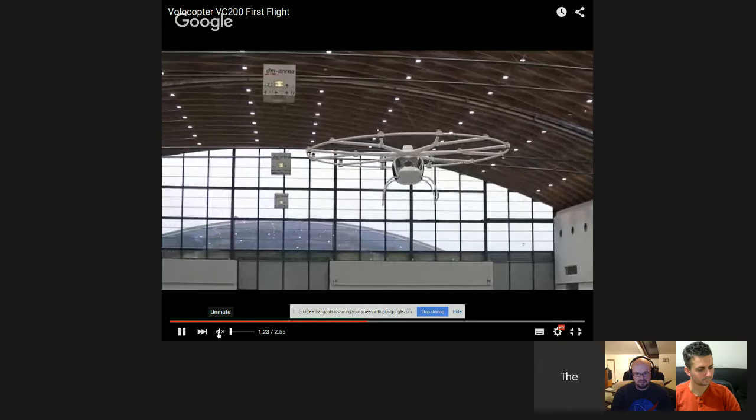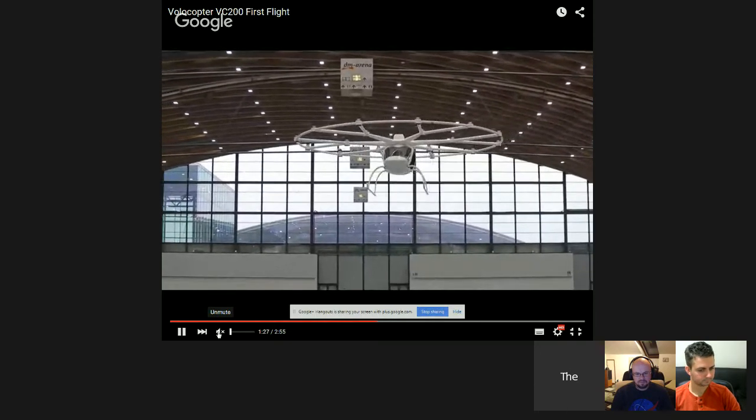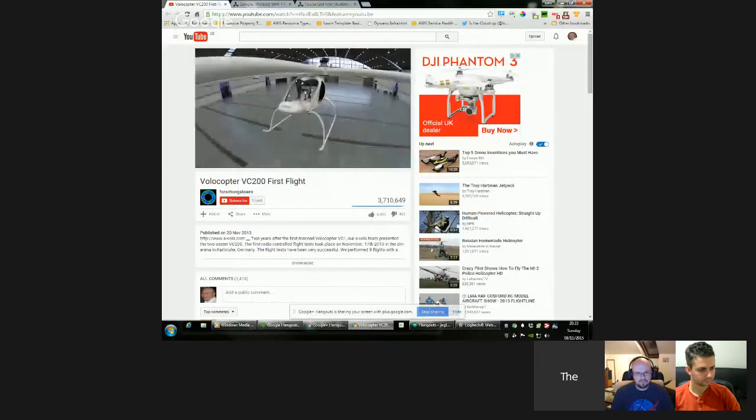So now, like I said, this is all done internally, but it does actually work, as you can see. The biggest issue is the battery life at the moment. It's only got 30 minutes of battery life. So they're having to work on that, but it's certainly interesting. So here's a question for you: What is the definition of a drone?